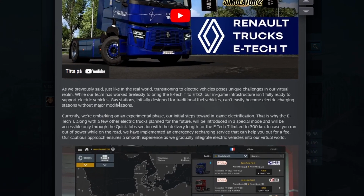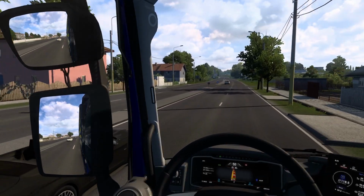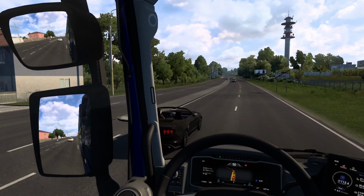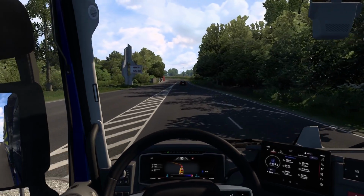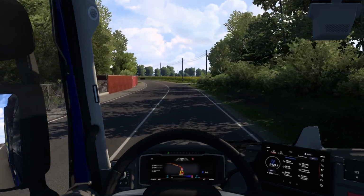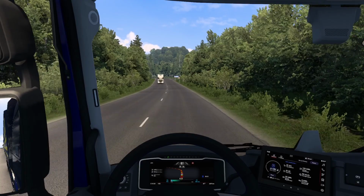Now of course, SCS does give a short answer in the post. The in-game infrastructure just isn't ready for that. There are some players who suggest a mod that just allows you to charge at the fuel pumps. Now that would of course be some sort of solution, but I think authenticity is very important to SCS, so they don't really want to do such a haphazard and unrealistic solution. And it's not like it's incredibly easy to just add charging stations to all the fuel stations. SCS say themselves that it will take extensive remodeling, and as you might imagine, there are a lot of fuel stations in the game, possibly hundreds.